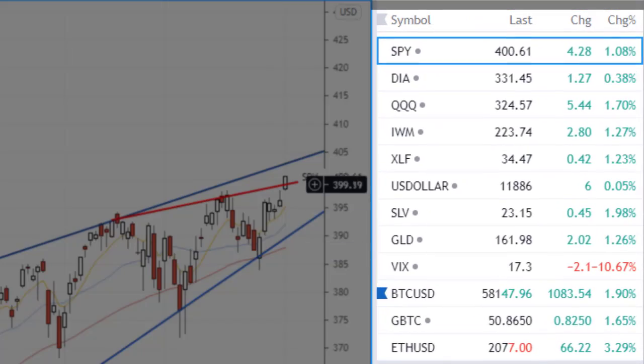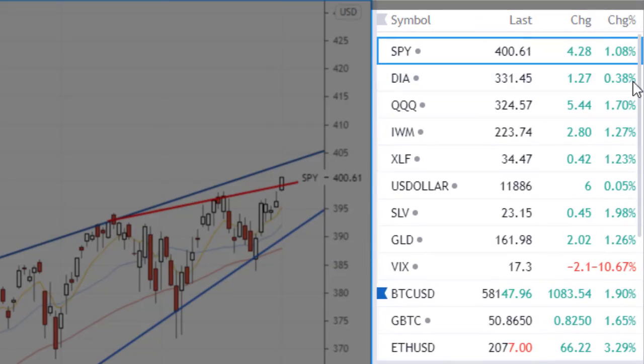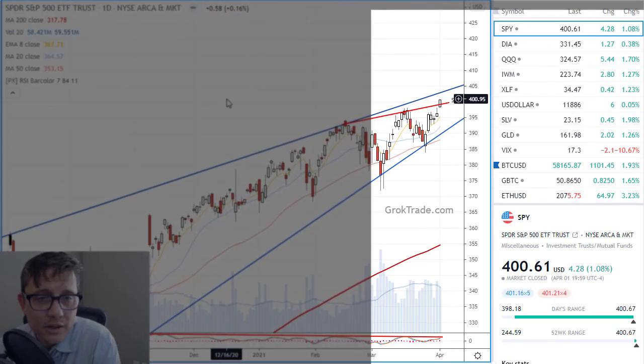So anyway, guys, Friday, big time bullish move across the board. Everybody up, up, up, up, up. Silver up 2%, gold higher than 1%, and just a nice move. Bitcoin at 58,000. Ethereum over 2,000. I hold a ton of Ethereum, guys. But let's take a look here.